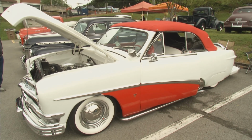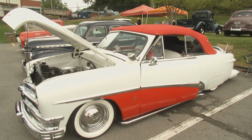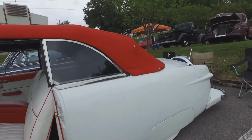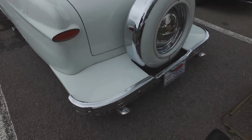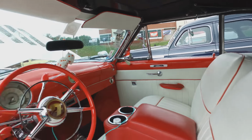It's a 1950 Ford convertible. My first car in 1956 was a '50 Ford convertible. I was a junior in high school. And it lasted about 6 months before I destroyed it. And anyway, I found this one in '97, and everything I wanted to do back then, I did with it. And I try to keep it old school like we would have done it in the '50s.